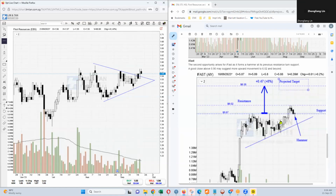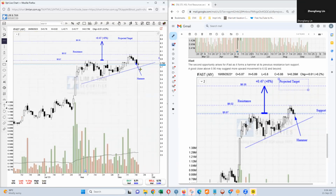Next is iFast. After breaking up from its ascending triangle pattern, the counter hit a high of 602 and then pulled back. The market condition is not really conducive for the bulls to run higher, so we see iFast pull back to this uptrend line, and it is currently forming another hammer. This is very crucial, because holding above this uptrend line will be crucial for its uptrend to continue higher back to 602 and then eventually to its projected target at around 635. Let's see how iFast performs today. If it closes as a hammer, there will be a chance for a trading opportunity to enter this counter at this low, then see it rebound to 602 resistance.